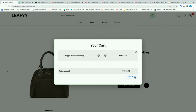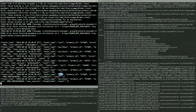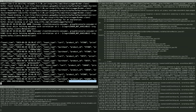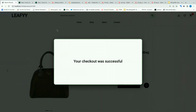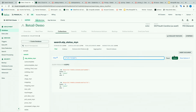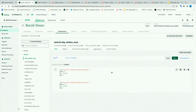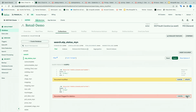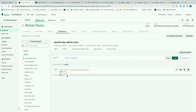Similarly, if I go ahead and purchase this particular product, another event is driven wherein I am trying to purchase the same product. This seamlessly gets listed. The changes are captured in the collections for the events that took place. And you can see that this particular product has 9 objects left in the collection right now. So let me get rid of this. There are 9 left for this particular product in my inventory at this point in time.